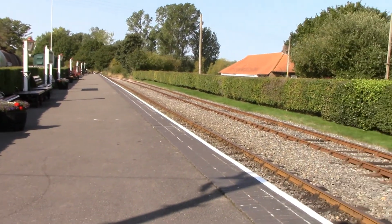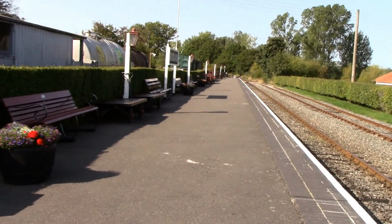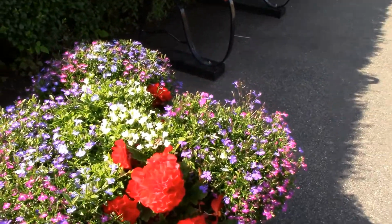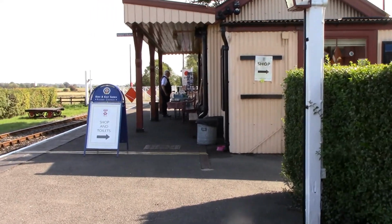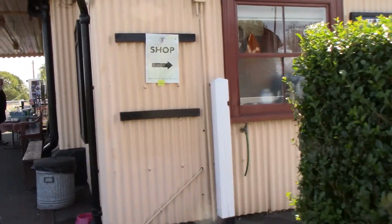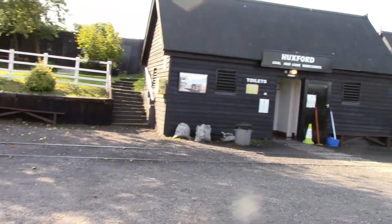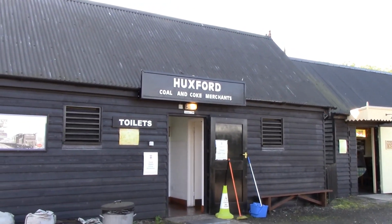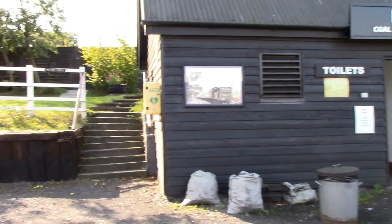I think I mentioned too that I was helping Gay with planting up these lovely tubs on the station platform, which have come up very well indeed. Look at that, lovely. It really does create a nice welcoming atmosphere for people arriving at the station. We've got a coach party arriving this morning for the first train. So the one difference you'll notice is we've got the sign back above the toilets. Huxford Coal and Coke Merchants, and I won't take you on a tour of the toilets.